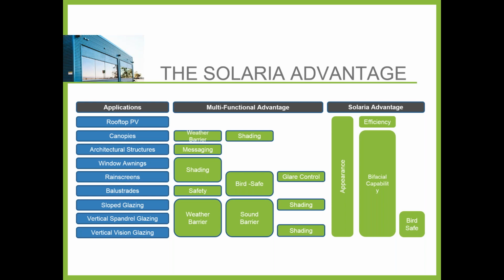Another one is that when you're integrating solar technologies, you're utilizing a laminate on the outbound light, and that creates a better sound barrier. And all of these things come with the Solaria advantage of better appearance, higher efficiency, bifacial capability, and the fact that our singulated frit technology can double as a ceramic frit. So you're reducing the solar heat gain coefficient of a building as well as making it bird safe, or controlling glare. Go on to the next slide, please.